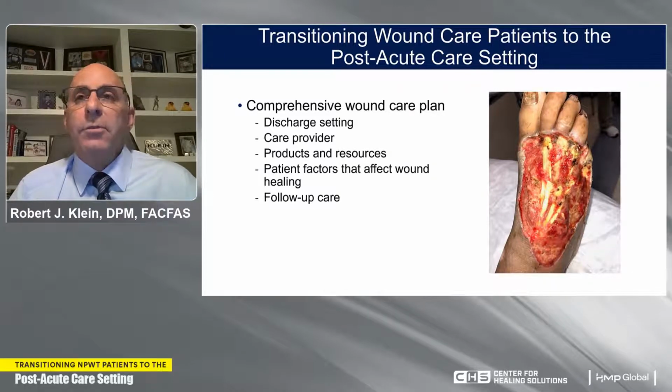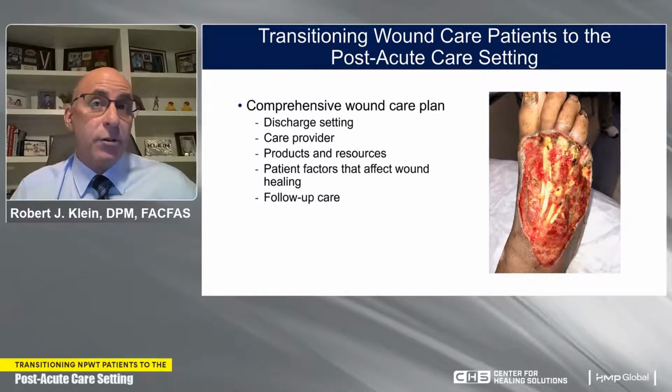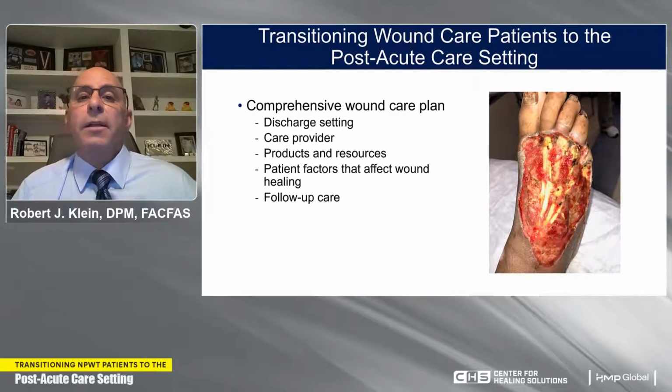And last, we need to ensure that the patient has appropriate follow-up care, either when they get discharged from a skilled nursing facility or rehab, or when they get discharged from the hospital and they wind up at home, that they have the appropriate follow-up care with their surgeon or their wound care center or provider who's going to be managing that wound in the post-acute care setting.